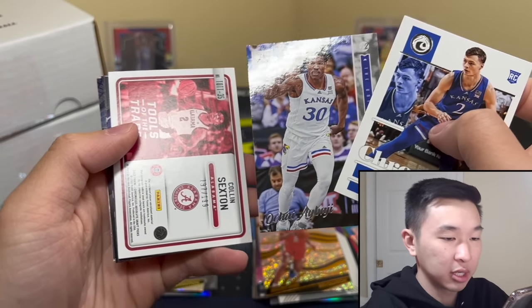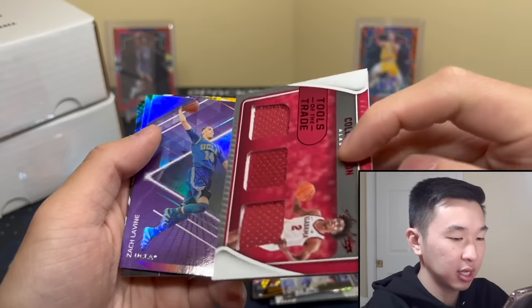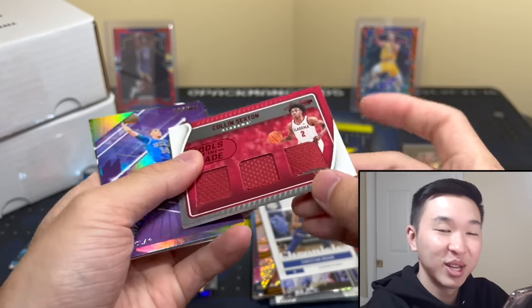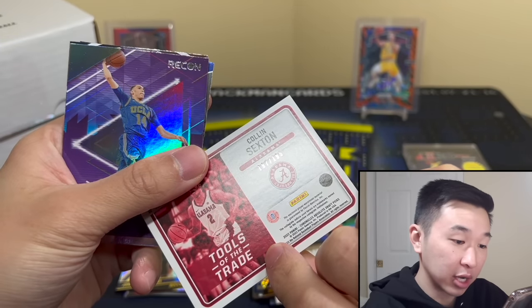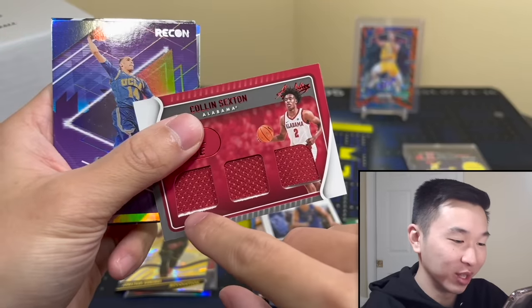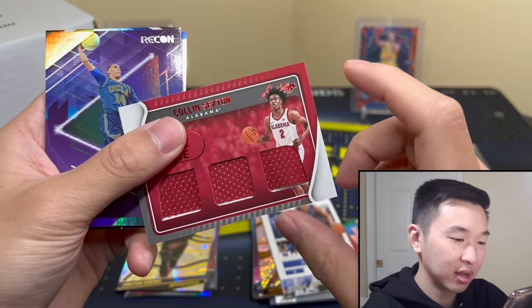All right, so $199, Collin Sexton. And let's see if it looks nice. All right, triple jersey, and oh, Nate. Will you guys be mad at me if I pulled that jersey out right now? It's player worn, actually, so I'm going to leave it, but they missed a little bit. They got some of that board. Yeah. Huh. Interesting. That's the first.